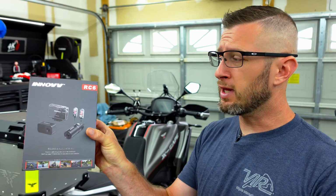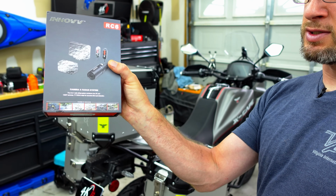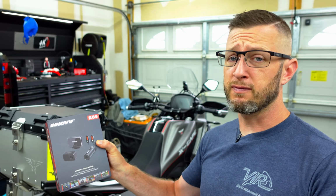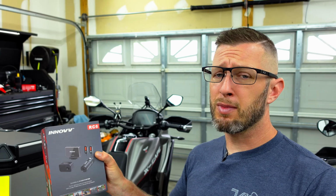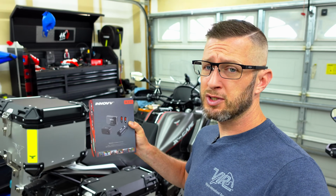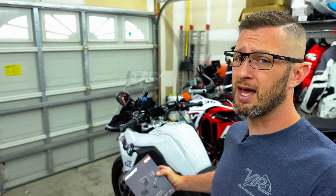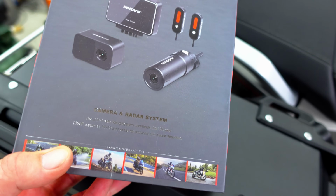What they've sent me is their latest RC6 platform. This is their latest camera and radar system for blind spot monitoring. It has warning lights to go up somewhere visible on your handlebars or mirrors. It has the radar built into the rear camera. So we're gonna go ahead and set this thing up on the X-Cape 650, see how easy it is, and see how well this works compared to one of the OEM systems or camera-based aftermarket systems that we have already in the garage. So let's go open up this container here.